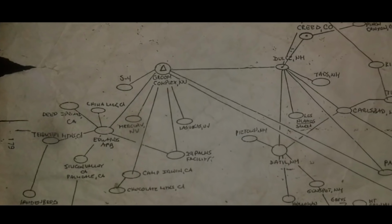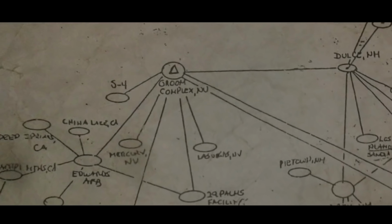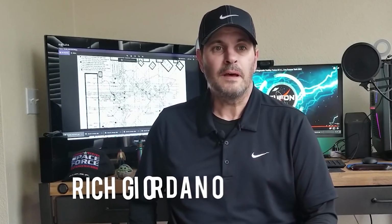The rest did not. So when I think triangles, I think stargates for some reason. It's just the way I think. But to see that, and then now we get this map showing, I think, 25 stargates around the world, and one of them's at Groom Lake. And then we have this Google Earth image. Pieces are falling into place. It's very, very interesting.